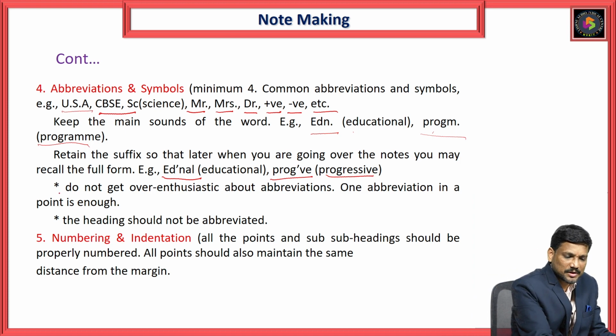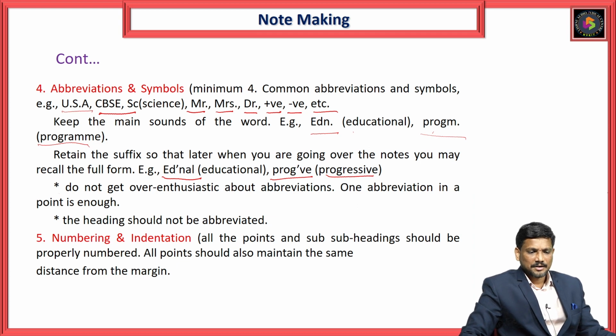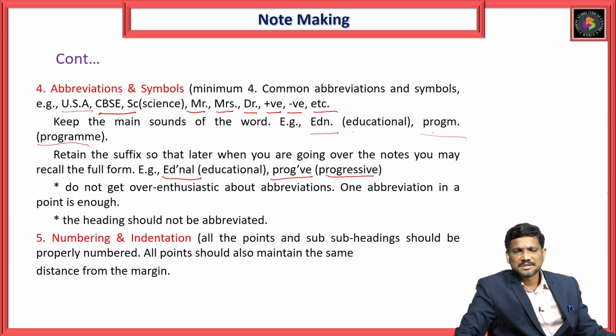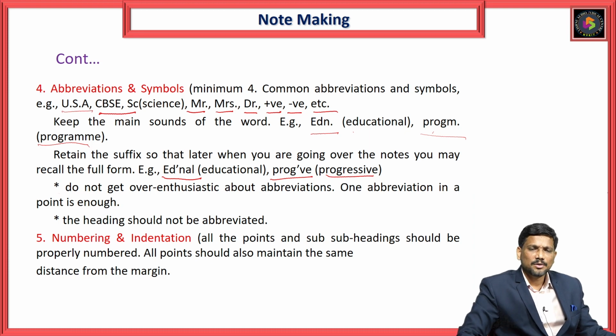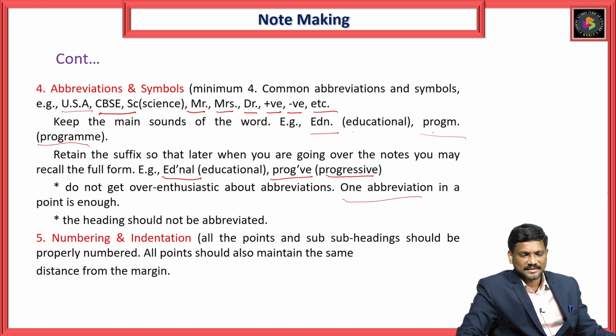There were some important points given with a star mark. Don't get over enthusiastic about abbreviations. This is very important. Use only those abbreviations which are used in the dictionary, which are very famous and which people use in their written text. Don't get over excited. One abbreviation in a point is enough. For every point, use only one abbreviation. Don't go more than that.